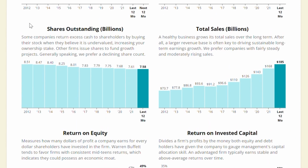Another little cherry on top right here, their shares outstanding, steadily decreasing over the years. And I guess you could just throw another cherry next to the previous one. Their total sales have been consistently increasing year over year since 2012 as well, as you can see on this chart. In 2012, their total sales were $73.7 billion, and in the last 12 months, 185 billion. That's a big difference right there.